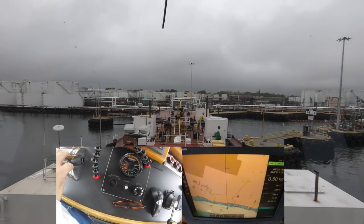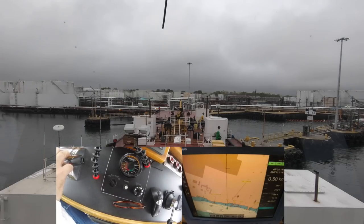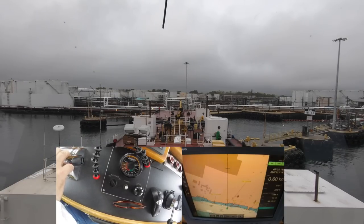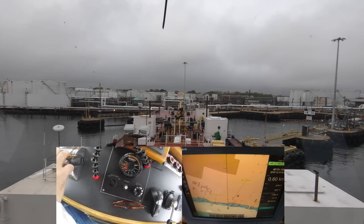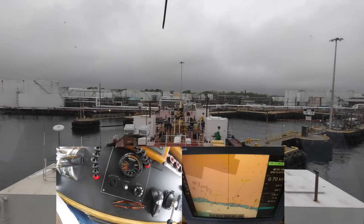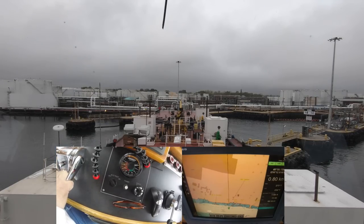Chris, I'm going to start coming ahead, so let me know if I need to stop. Like if I get into 20 feet, let me know. All right, maybe at 30 right now, so you can come ahead a little bit if you want. Cool. Now by coming ahead, I'll get more of the back end of the tug around the bar. Right, cool, okay, so now I'm going to back up.